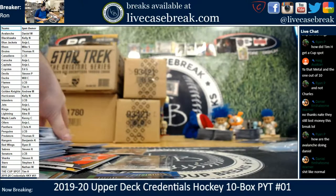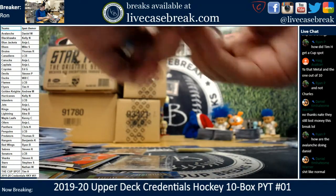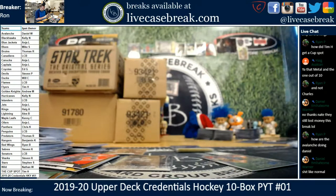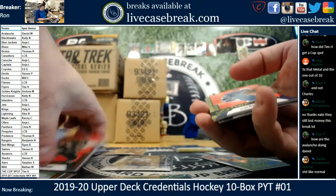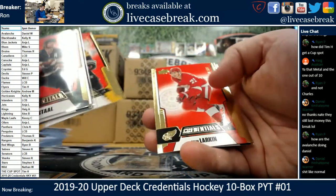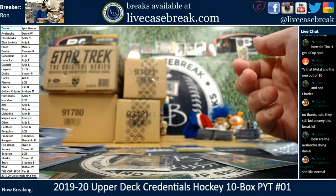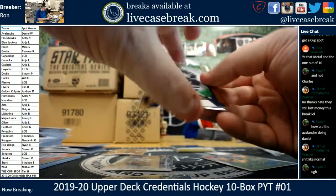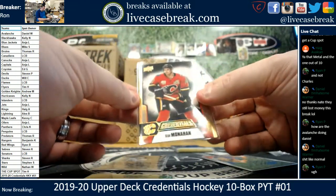So, quick little recap. All of our low numbers are kind of special cards. All right, let's start with the debut access. Starting with out of 199 reds, we got Stahl for the Wild, Stamkos for the Lightning, Wheeler for the Jets, Malkin for the Penguins, Larkin for the Red Wings, Barzal for the Islanders, and Tavares for the Maple Leafs. Out of 99, we have greens. We have Wheeler for the Jets and Burns for the Sharks. And then out of 5 for the Flames, Monahan, black.